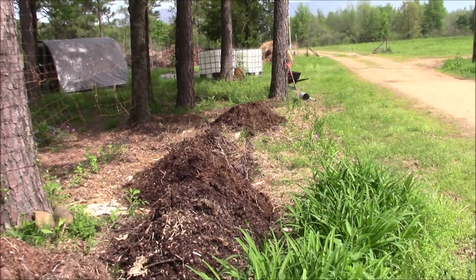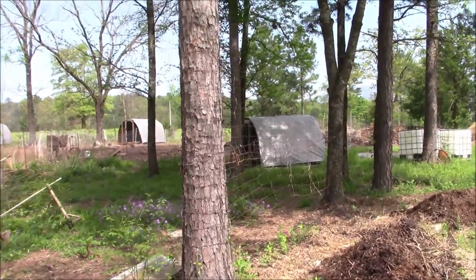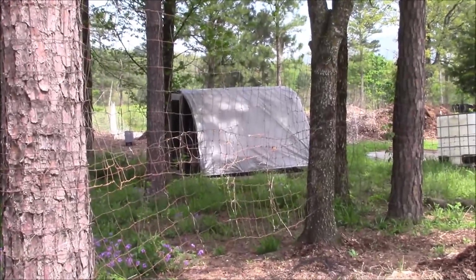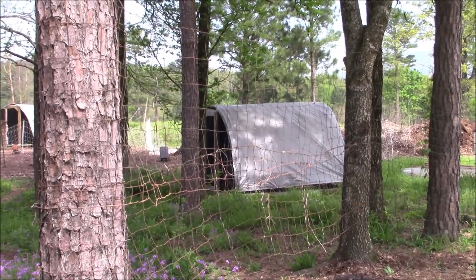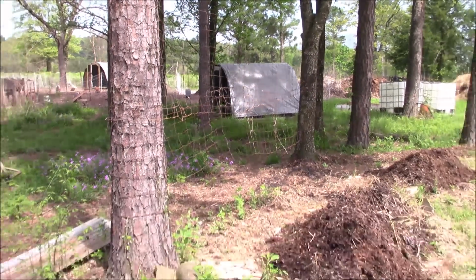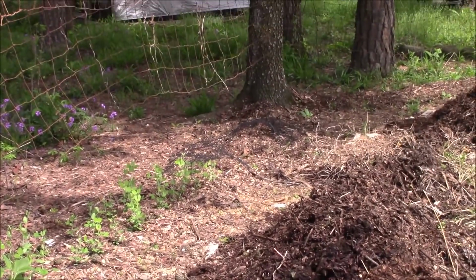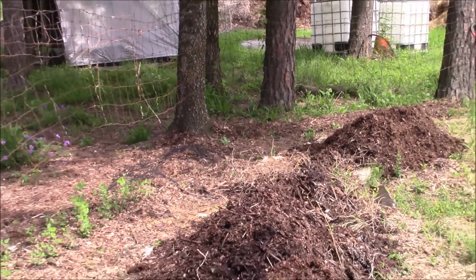Up front by the lane here, I have this row of daylilies. But behind that, I have planted peas and now some green beans. Yesterday, we put the upper level of fencing on this. It's about 7, maybe 8 feet tall for the peas that are growing under it. The other peas down there are starting to sprout, and I put some green beans in that last section.